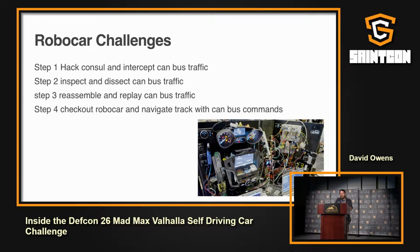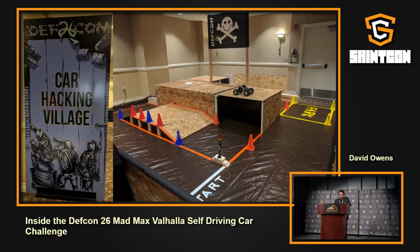It's much like a lot of different things we do in the network world. And then step 4: once you could reassemble and replay that traffic, you could come grab one of our RoboCars and use CAN bus traffic to navigate around our track. Here was the track when it was fully done. At the bottom center, you've got the start. You go down and do a U-turn, up and over the tabletop, another U-turn into the tunnel, and a really tight U-turn coming out the end, and you had to maintain that park position for a minute. In the RoboCar challenge, you were just using CAN bus; you just had to complete the challenge to get the points.